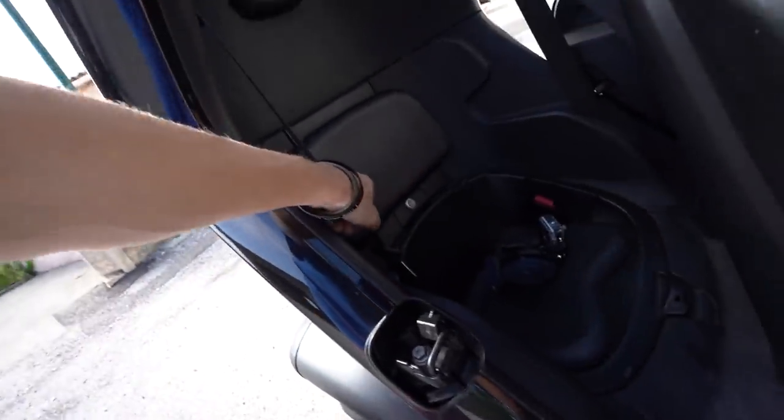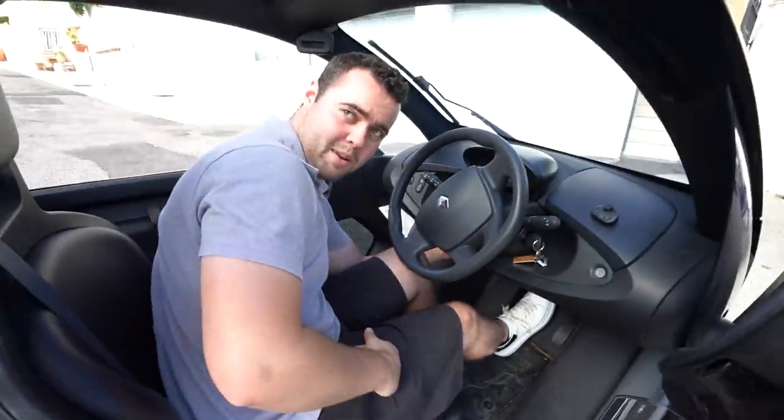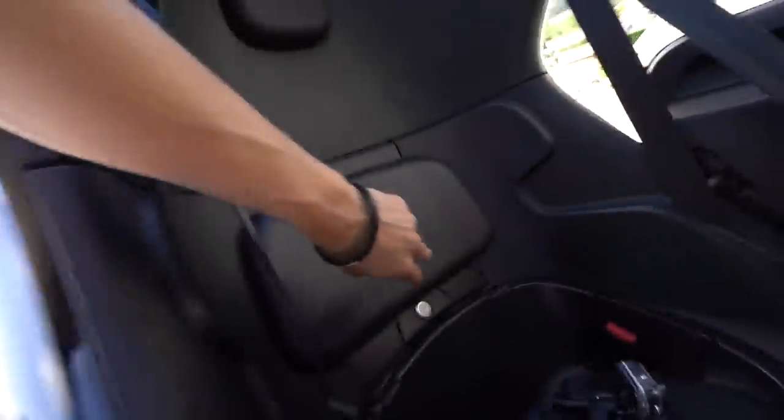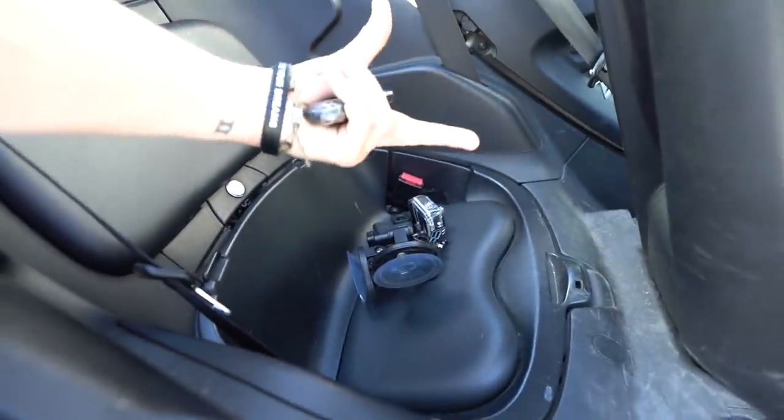Little boot. Where's the park button? You put it in neutral and you put the handbrake on. There you go. There's a trunk. Well, I mean a trunk. This you can take out, and there's a little cubby hole back there. But then you can turn this seat round so it becomes like a trunk if you don't have anyone in the back.